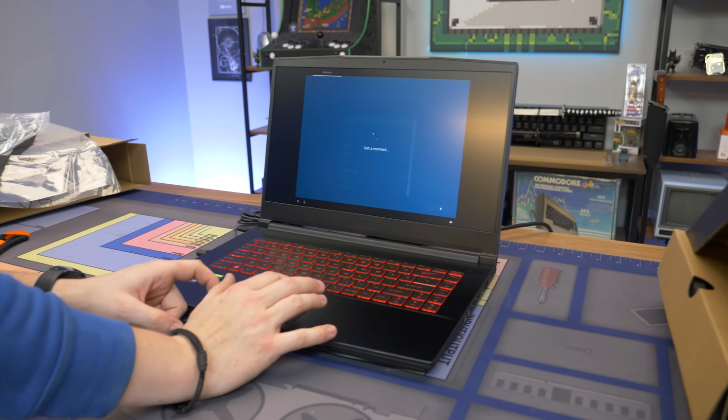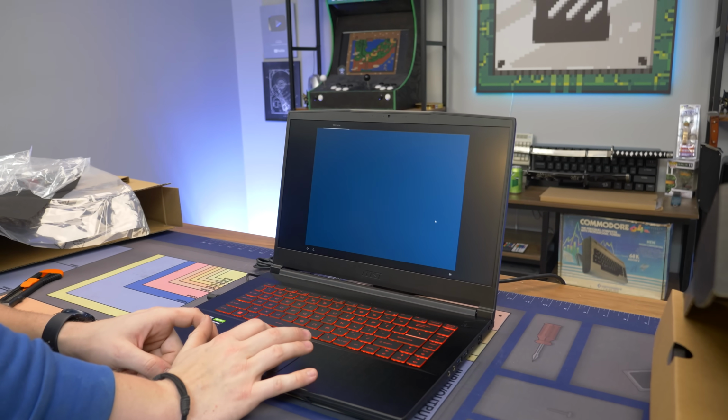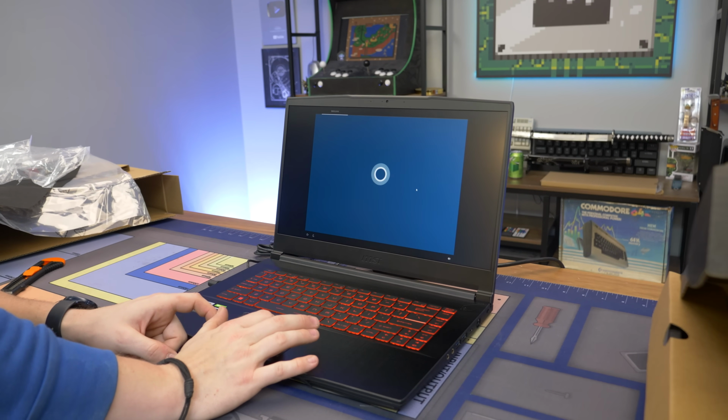But this is just a good example of this time of year, laptops really do go on sale, whether it's Black Friday or just the holidays in general.